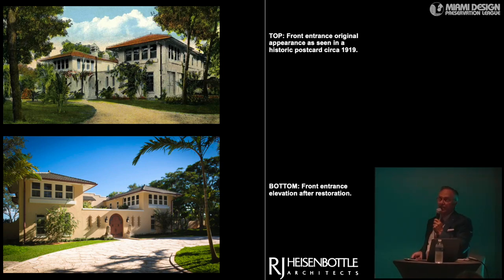So this is what the house looked like historically in the top photograph. That's a 19 photograph. And this is the front of the house as it is today, with this wonderful gravel drive and really amazing landscaping all around it. This is it back again in William Jennings Bryan's day.